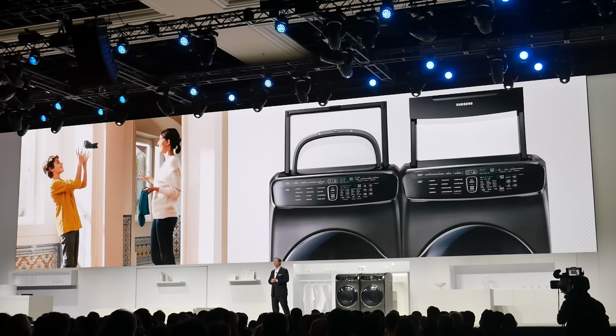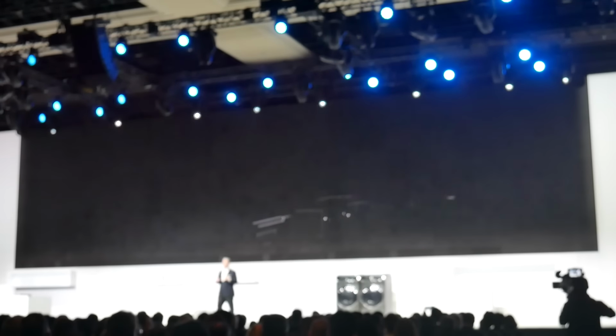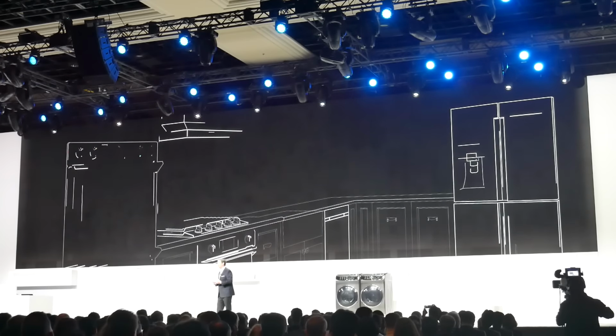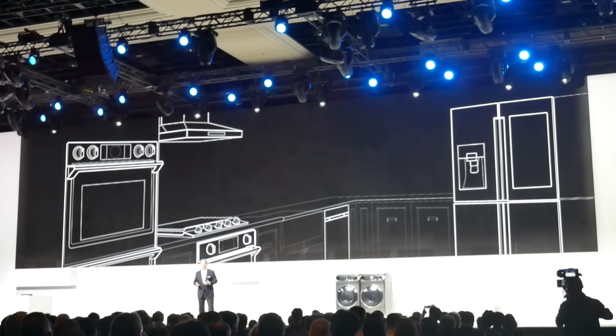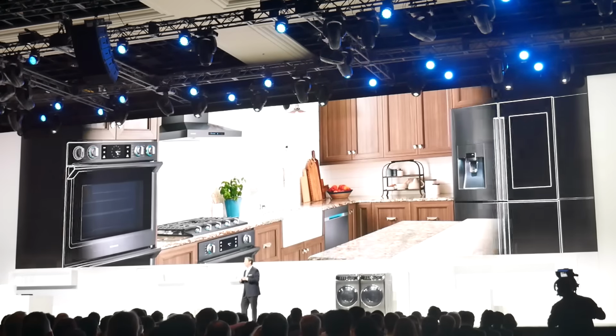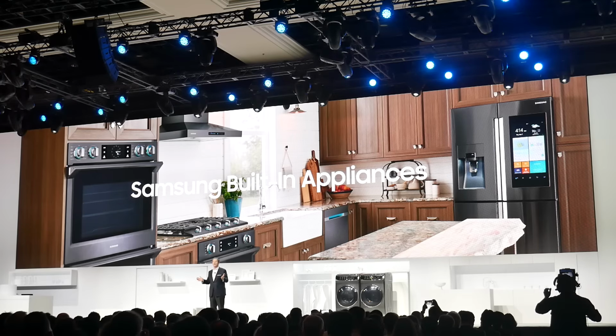Now let's move to the kitchen. As the housing market continues to grow and people remodel their kitchens, many consumers want built-in appliances for their dream homes. Yet we found that choices are limited and many built-in appliances haven't evolved in years. So recently, we launched a portfolio of built-in appliances to meet the needs of these consumers. And the reception has been amazing.